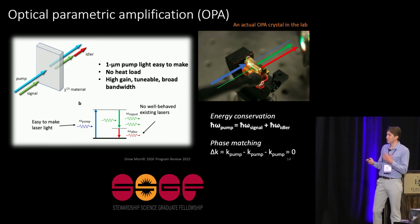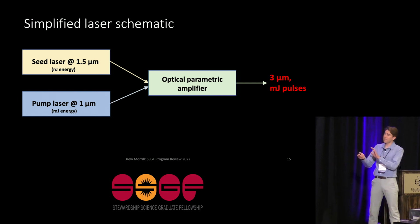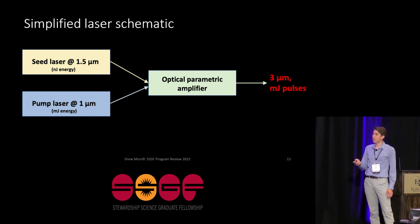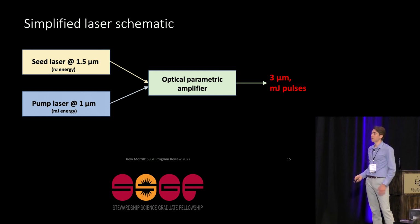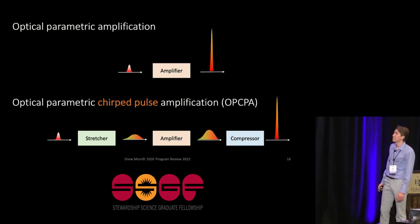Optical parametric amplification is a really fascinating tool that we've been studying. So a simplified laser schematic, much easier to understand than what I just showed, is that you make this 1.5 micron light, you merge it with 1 micron light in an optical parametric amplifier, and you generate 3 micron millijoule pulses. These are then used for soft X-ray generation.